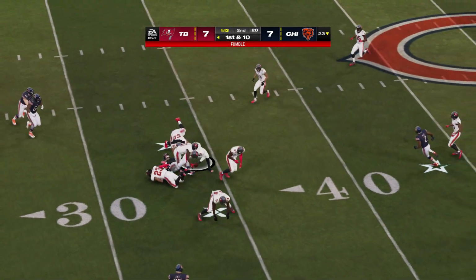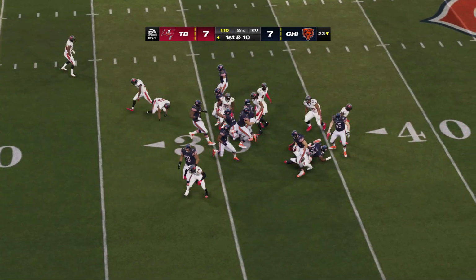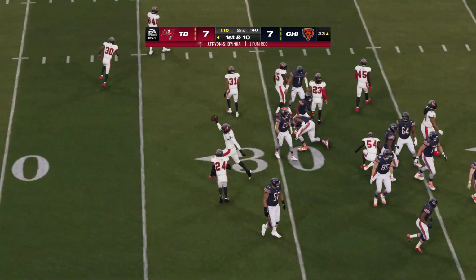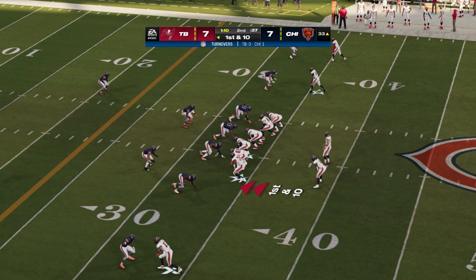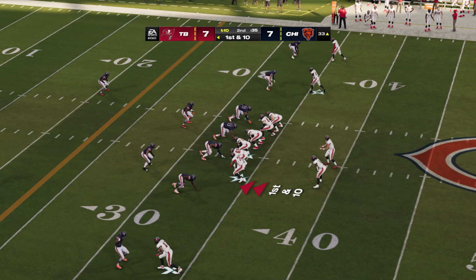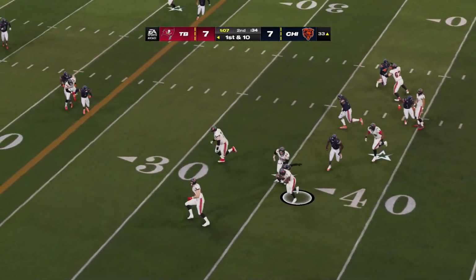Dances by. Fields hit and the ball is loose. And it's picked up by the Buccaneers. And they have the football and will set up shop at the 33-yard line. So they'll come up first and 10 now from the 33. Mayfield now after the fumble recovery.